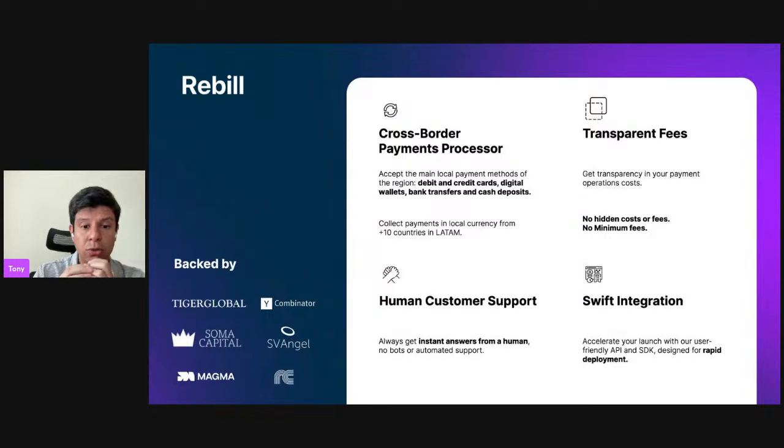We also want to support you with humans. We give you instant answers from humans. No bots or automated support, to answer your questions and the doubts that you have about our platform. And finally, we have a swift integration. We want to accelerate your launch, your time to market, with our user-friendly API and SDK designed for rapid deployment. We are also backed by tier one VCs, as you can see: Tiger Global, Y Combinator, Soma Capital, SB Engine, Magma Partners, and Rally Cap.